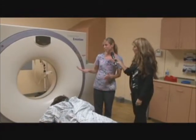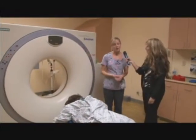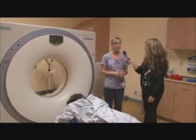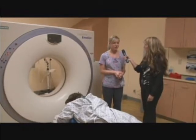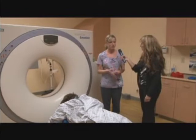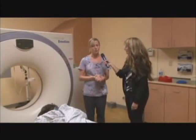We put them through the CT scanner, and we take a CT or a picture. And then the doctor goes ahead and draws the treatment volume on, and then he shows us where to place the marks on the patient's skin. And so once that is complete, we come back out, we place the marks on the patient's skin, we use a small needle, and we tattoo the patient. It's just a very small mark, but it's optimal for their treatment so it doesn't wash off. They're able to shower every day.